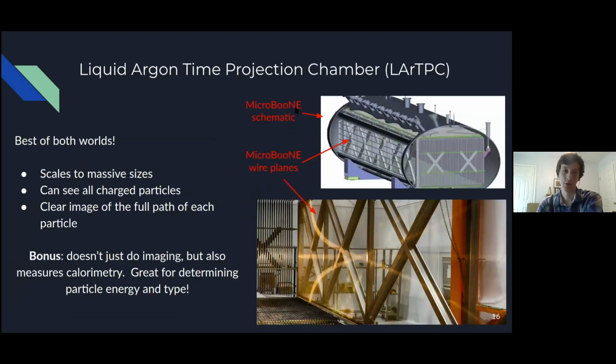So that's what introduces MicroBooNE and the liquid argon time projection chamber, which is a new detector type. And it really tries to be the best of both of these detector designs. So you fill these chambers with liquid argon, which means that because liquid argon isn't terribly expensive, you can scale it to massive sizes. But then at the same time, as I'll get into more detail in a minute, just like the bubble chambers, you get these great images of exactly where every particle was, and you can tell what type each particle was. So it's going to hopefully give us the smoking gun that we're looking for.